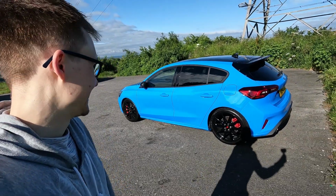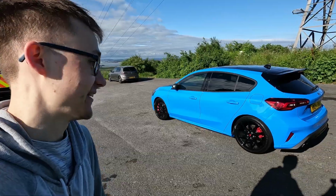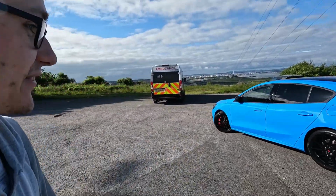The new Focus ST edition, I can't believe it. I can't believe the first time I've seen it. We're just lining it up now. Yeah, looking forward to sharing this car with you.